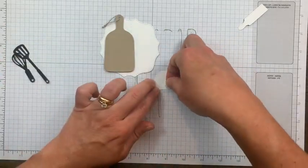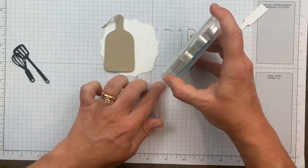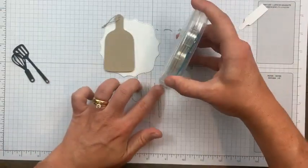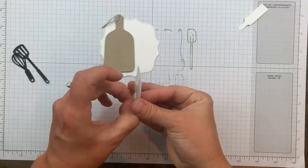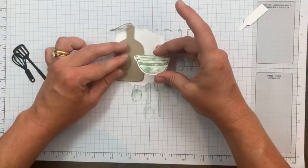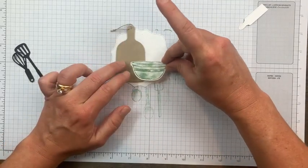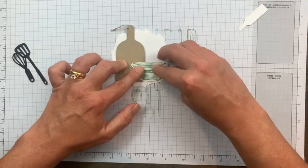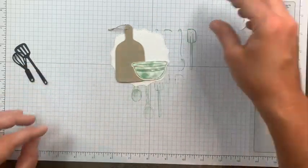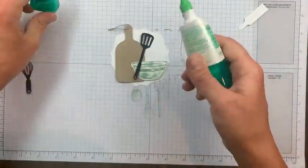Okay, so more dimensionals because you can never have enough. And I'm gonna, whoops, come on. I'm gonna put a little adhesive there so that it catches the cutting board. And trying to get that straight. And how about there? Sure, right? Why not? And then these guys, I'm going to glue down with liquid glue.